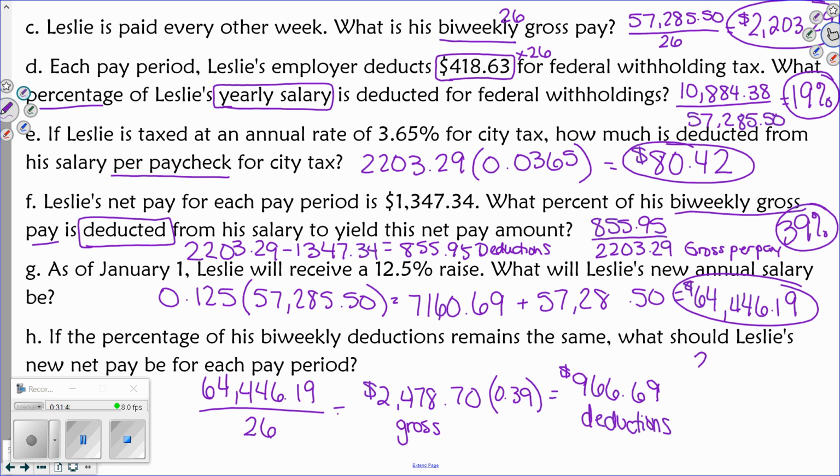Good. So I have to take his gross, and I have to subtract off all those deductions now, so we can figure out roughly how much he actually will get to bring home. So his new bring home would be $1,512.01.